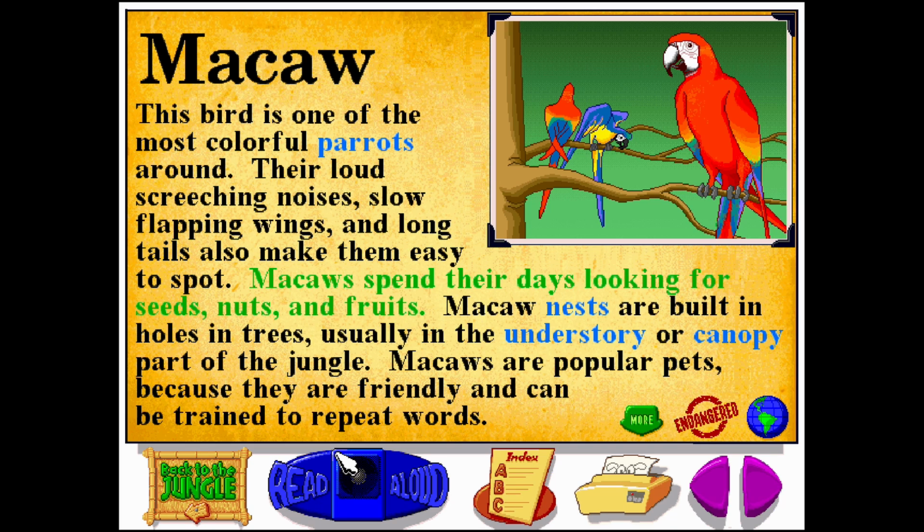Macaws spend their days looking for seeds, nuts, and fruits. Macaw nests are built in holes in trees, usually in the understory or canopy part of the jungle. Macaws are popular pets because they are friendly and can be trained to repeat words.